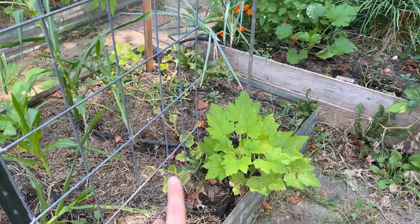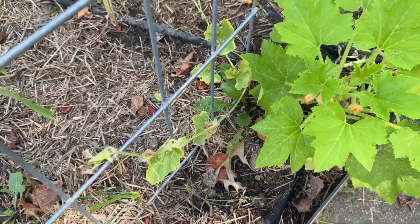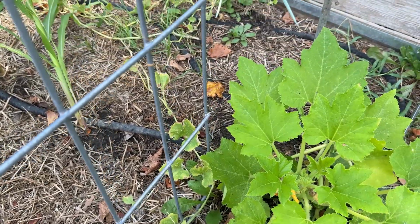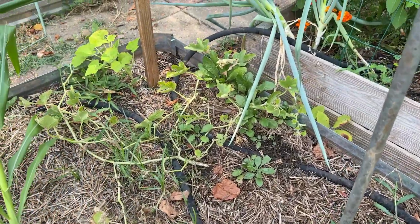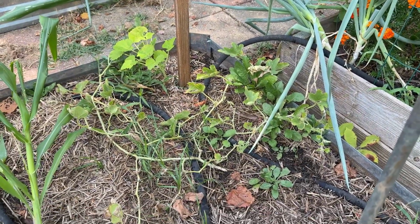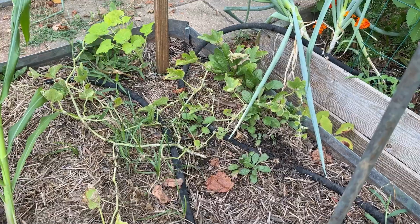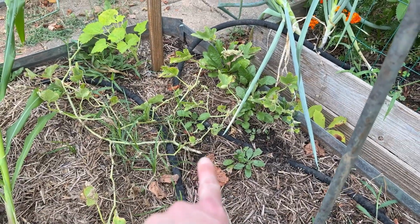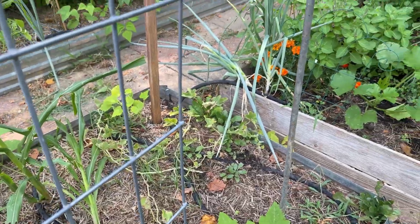I pulled both. What we see here is a remnant of a melon plant that has literally done nothing for me all season. I don't know why. I've had the worst success with melons. It's my 3rd year trying to grow melon, and I can't get it to produce. So maybe it's the wrong variety, but you can see it starts here and it vines out everywhere. But again, no actual fruit.